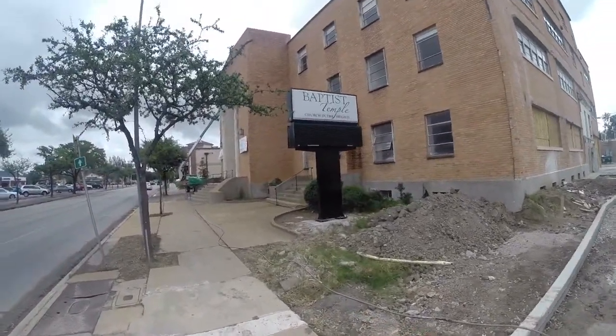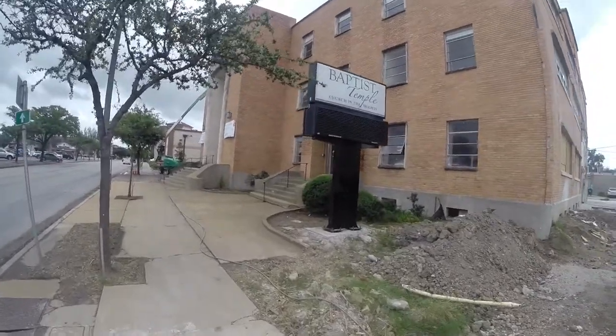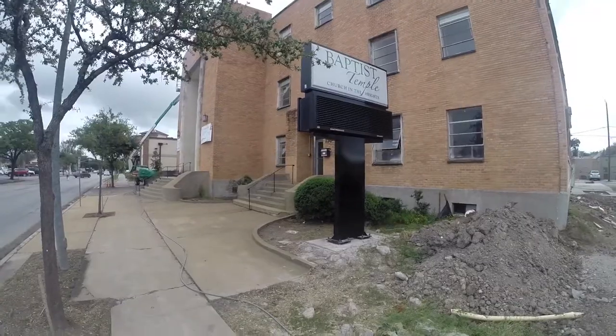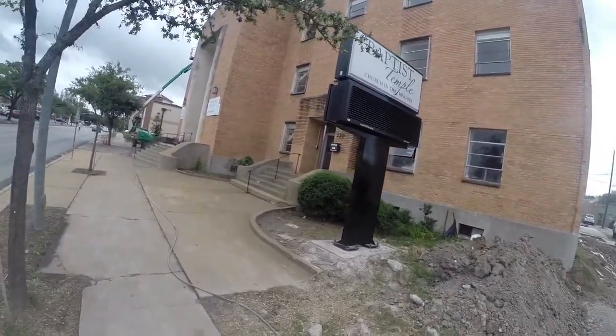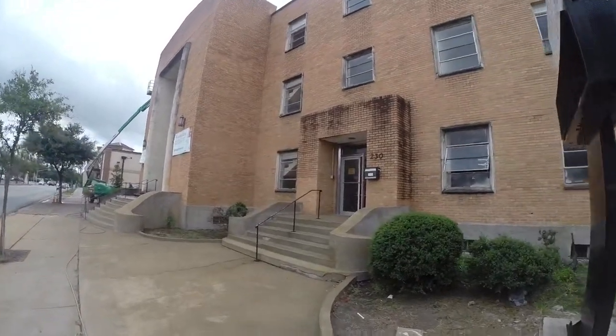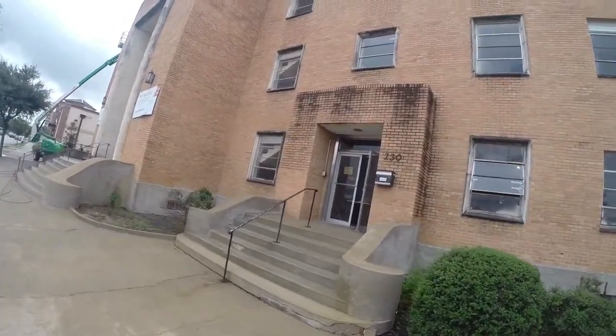We're out here today at the Baptist Temple Church in the Heights, restoring this historical building, cleaning all of this mold and mildew off of this building. They're completely refurbishing the inside and the outside. It's going to be beautiful when it's done.